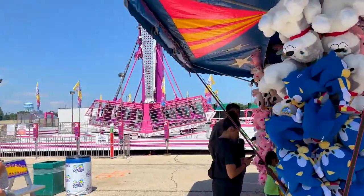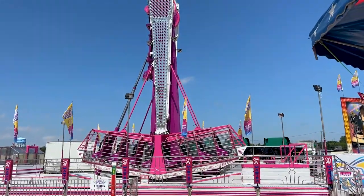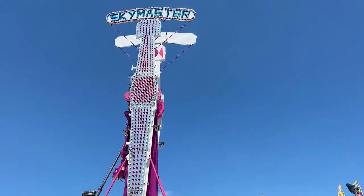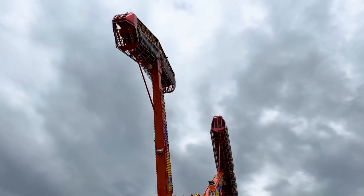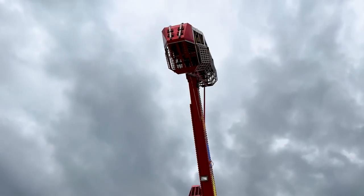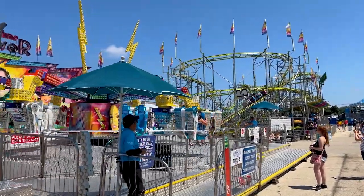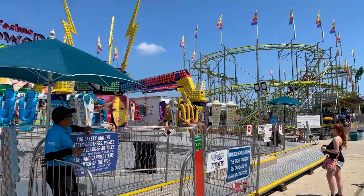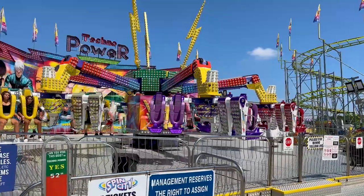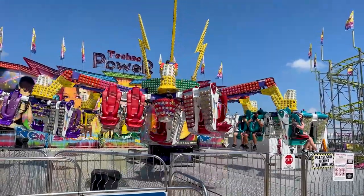Over here, the Skymaster, which is going to be the only ride in the fairgrounds that actually takes you upside down. It's not currently open, so I'm showing you footage from the Ohio State Fair. And next is Techno Power, which is almost identical to Orbiter, really, except you have hanging seats instead, so your feet are dangling, and it goes much faster than the Orbiter does.